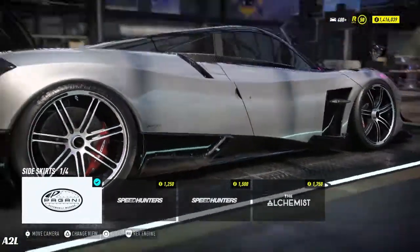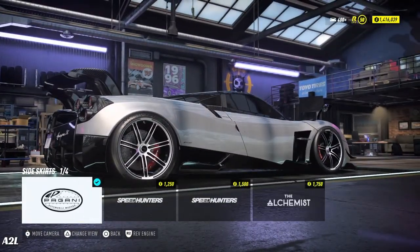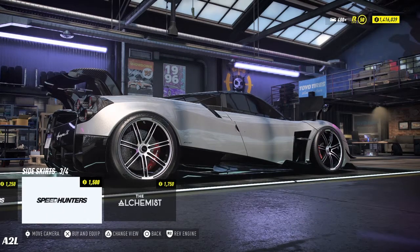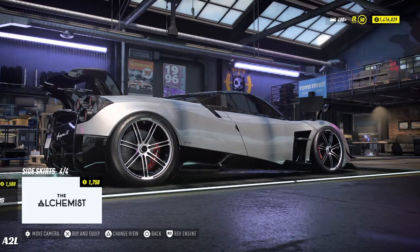So we got side skirts here, so we go with Speed Hunter, so you lose that front end next to the front tire there. You got that custom look, Speed Hunter here, another Speed Hunter, so you kind of gain this back again. And then we go Alchemist here.